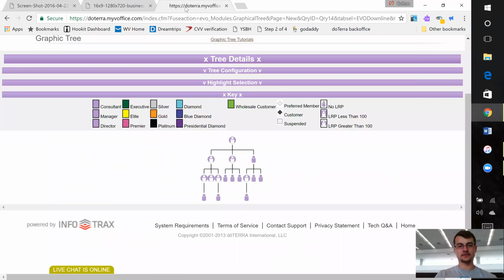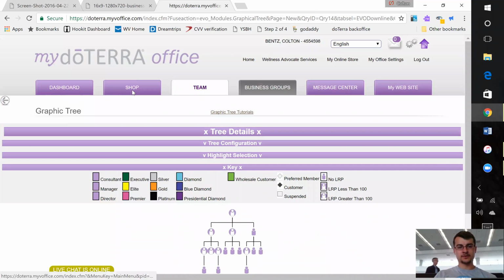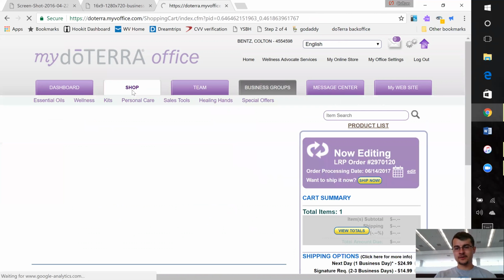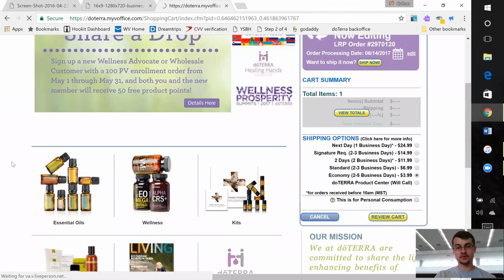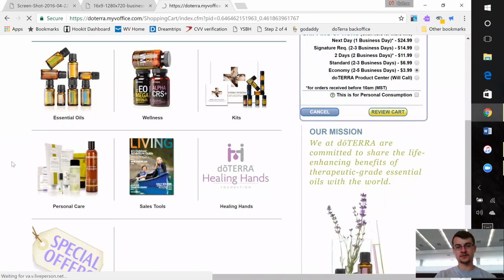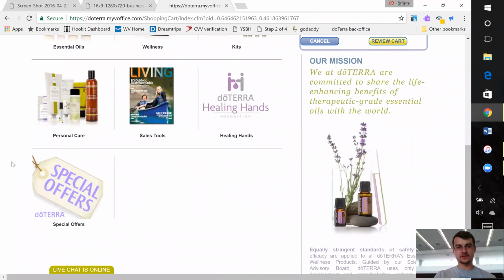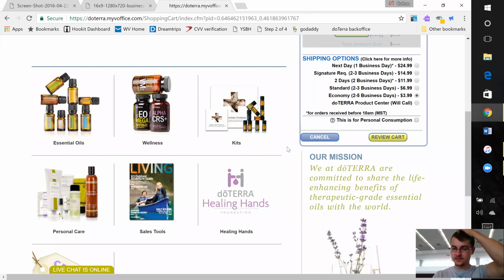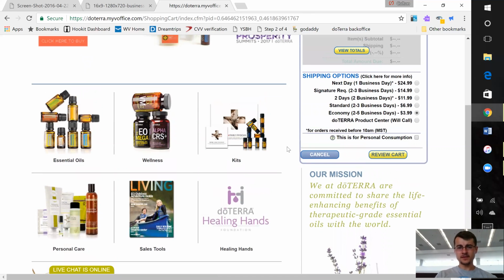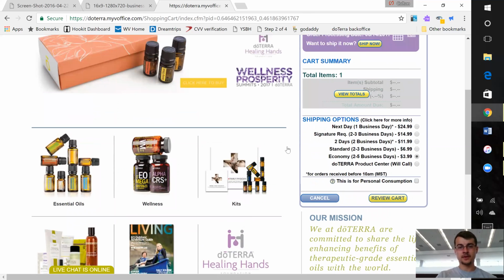Then as far as products and everything, we'll just kind of go into that. You can really just shop around in here and look at everything that we have. There's more than just oils. There are pills. There's different skincare. There's even some donation kits. There's a bunch of different things in here that you can look at. But yeah, I would say just look through your back office and kind of get that set so you actually know what you have for your products. That's going to really help you a lot.